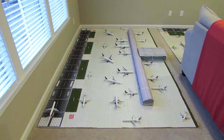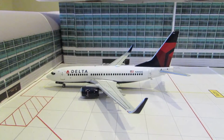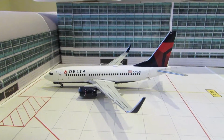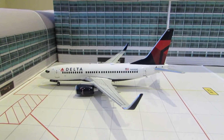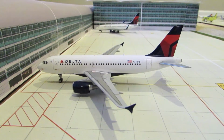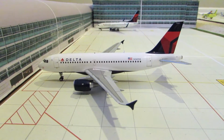This is the 1 p.m. time frame, so let's get started with Terminal A. Starting right down here, we have this Delta 737-700. He is going to be heading out to San Antonio. Next up, we have a Delta A319. He is going to be heading out to Fort Lauderdale.